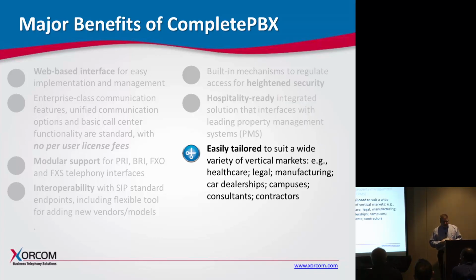Easily tailored to suit a wide variety of industries. The system is extremely feature-rich, too feature-rich to even begin to go through all of the features in the system. The nice thing about that is it can be tailored to different industries. So for example, if you're working in education, if you're working in manufacturing, distribution, etc., you can tailor those capabilities to the particular industry and build a sales presentation around the specific capabilities that meet that industry.